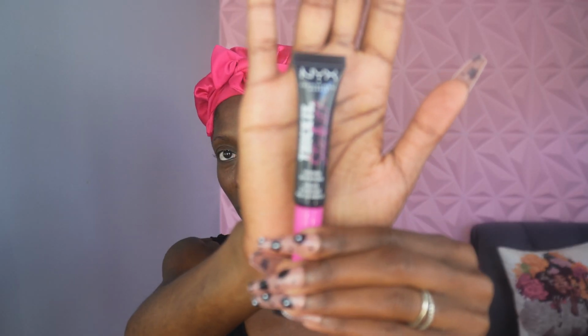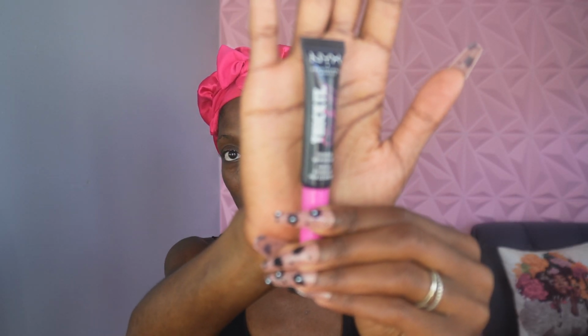So this is the Thick It Stick It brow mascara from NYX Cosmetics. What I would typically use is NYX Cosmetics Extreme Glue to hold my brows up, and then I would go in with my brow gel to give myself a more lifted, fluffy brow look. Well, this one right here is both of those products basically in one. The only thing you're doing on this one is applying it and getting the fibers added to the brows as you go.